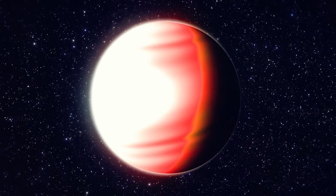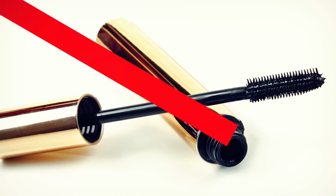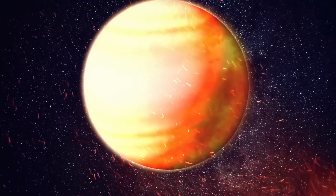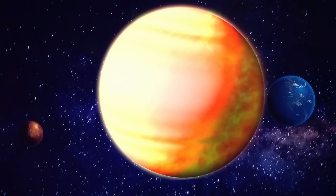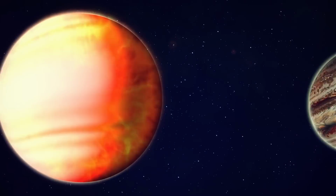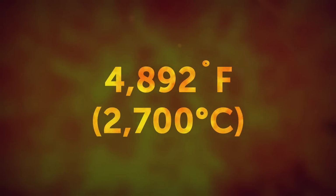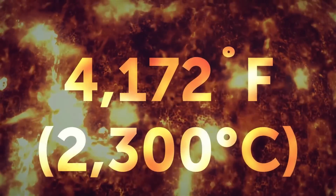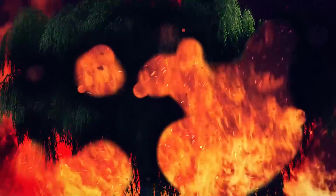Now, let's talk about a planet called Mascara 5b. Nope, it doesn't look like one of those cosmetic tubes from your mom's drawer. Scientists say it's one of the hottest planets ever discovered. They call it an ultra-hot Jupiter, showing off its impressive size, almost twice as big as our very own Jupiter. The dayside temperature is around a scorching 4,892 degrees Fahrenheit, while the night side hits 4,172 degrees Fahrenheit. No chance for any sort of life to survive out there.